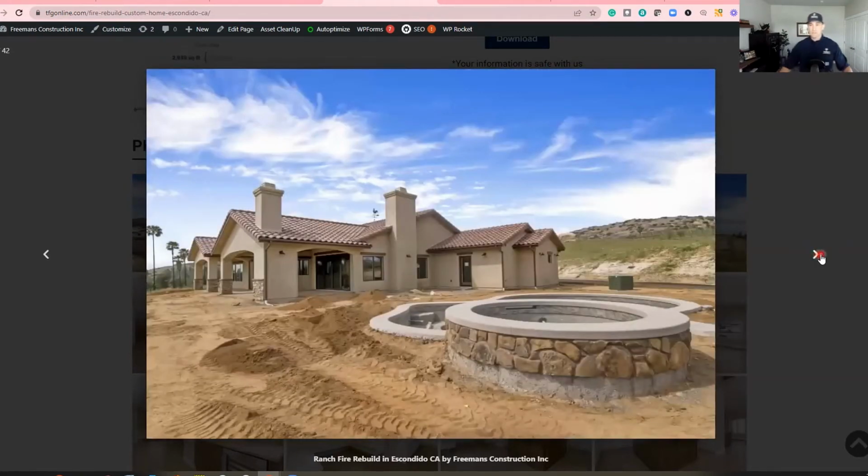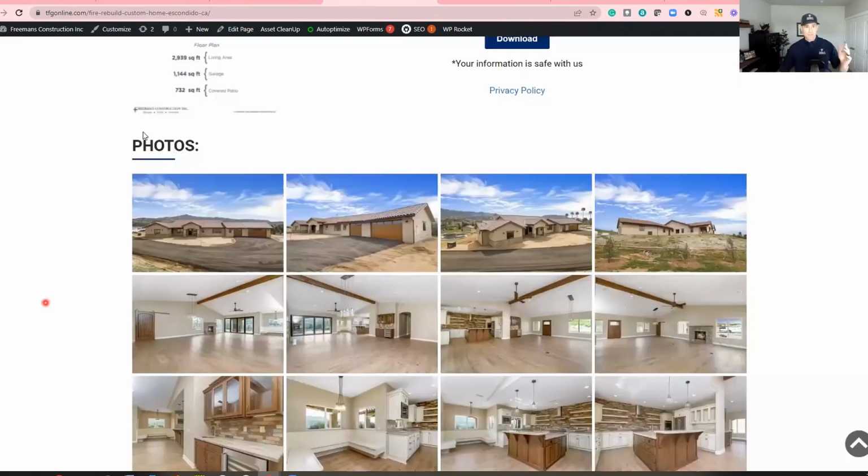So this is number 4. Again, this is 2,939 feet. The living area of this home, it's got 1,144 square foot, 3-car garage, and then 732 square feet of covered patio.